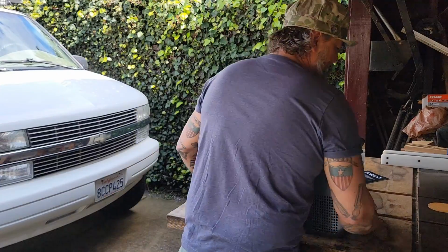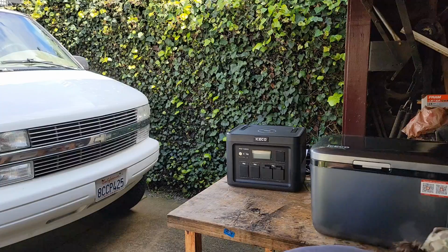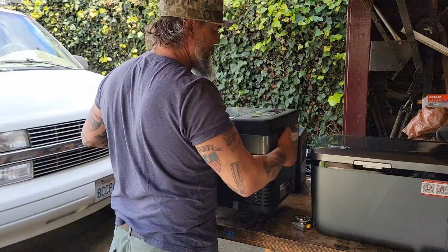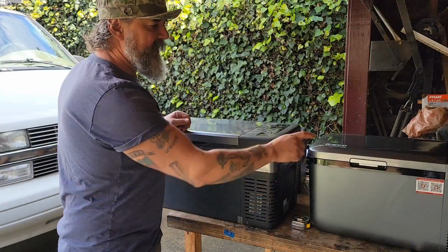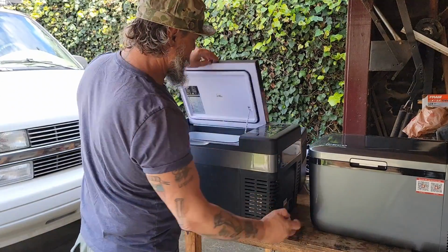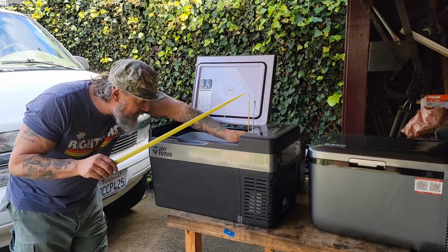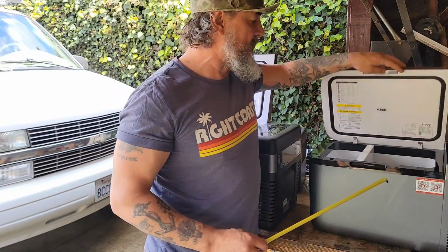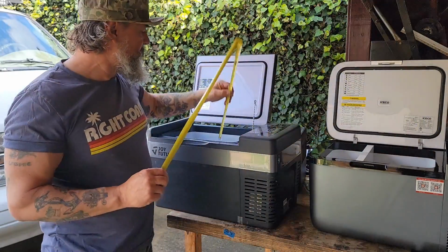I want to pull up this other fridge that I have and compare. Let me tell you what the weight feels like between these. They're pretty similar. If I had to guess, the ICECO is probably slightly heavier. My unit is larger. My height is taller. The height here is a solid 10 5/8, so it's an inch or more taller on the inside. I think that's important. Yeah, we're at 9 1/4.